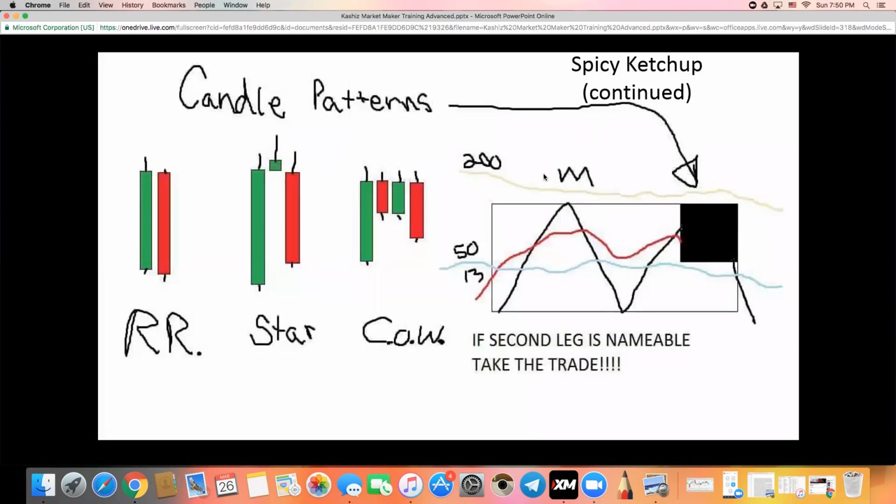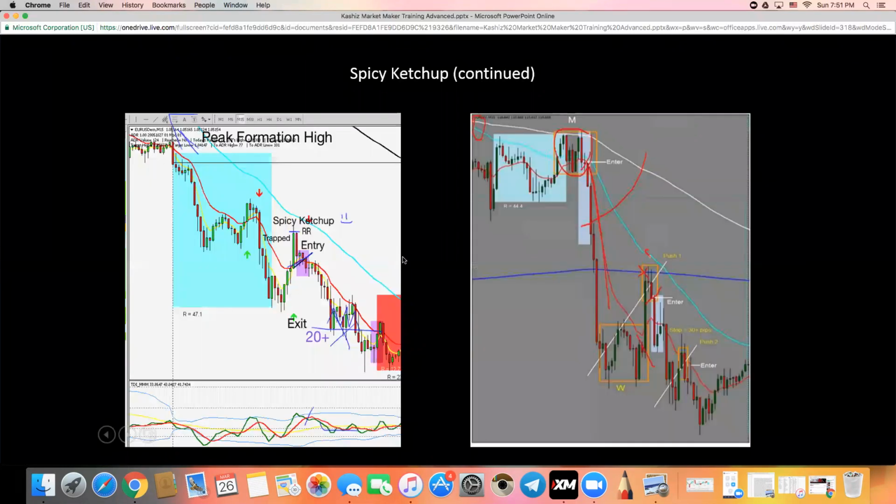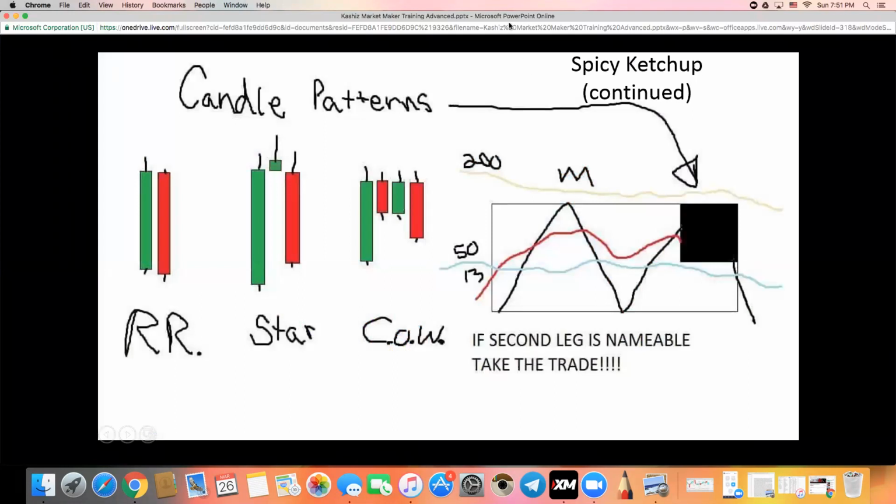All right? Take a picture of these. These are the patterns that you will be focusing on when taking this trade: railroad tracks, the star formation, and the cow. If you don't have a picture of this, take a screenshot, do what you gotta do. That gives you about 20 seconds. Railroad track, star pattern, cow, and the law.